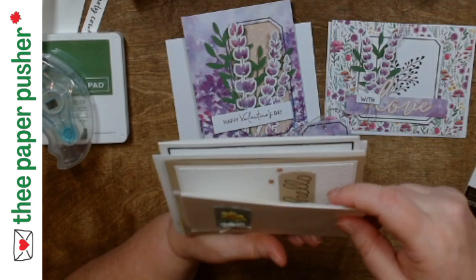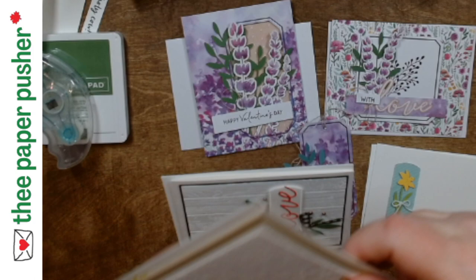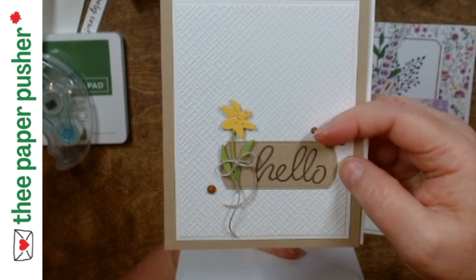So now I'm going to mix and match, but made a little note card with just the label and the tulip. This Thinking of You came from the Easter set, actually. And then I made, oh, I love this card. It's all my faves, color-wise and style-wise. So I made the little hello. Again, the same thing with the label, the little tulip. This came from, I think it's called Hexagon Hello.